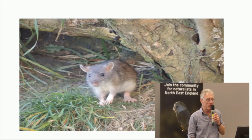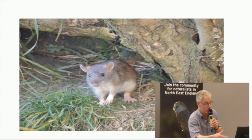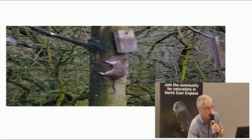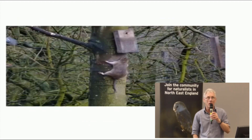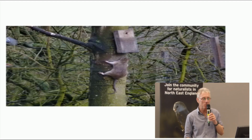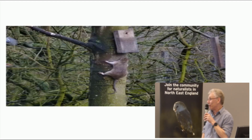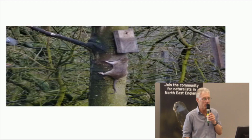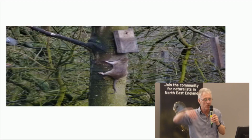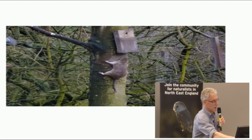But the ears aren't as big. They have a kind of bulkier head, obviously bigger feet, and a long scaly tail, which I should just say, this hasn't been pinned to that. This is how squirrels evolved, I think. So this is a rat kind of climbing up a tree. But you can see the great big scaly tail on the back of it.